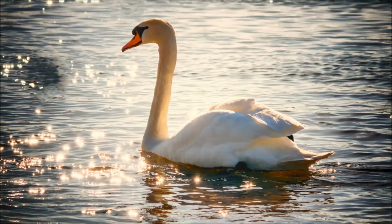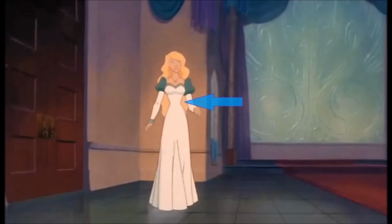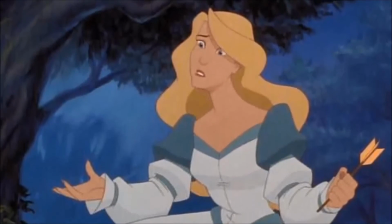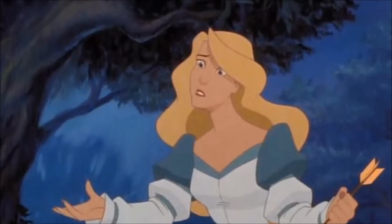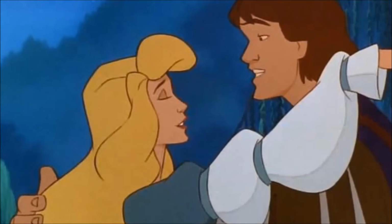Since Odette is a swan princess, her dresses are very swan-like. She's got the nipped-in waist, she wears a lot of white, and the puffy sleeves. You can see why Derek wants to hug her all the time. As soon as he sees her, they jump into each other's arms. Because man, those puffy sleeves.